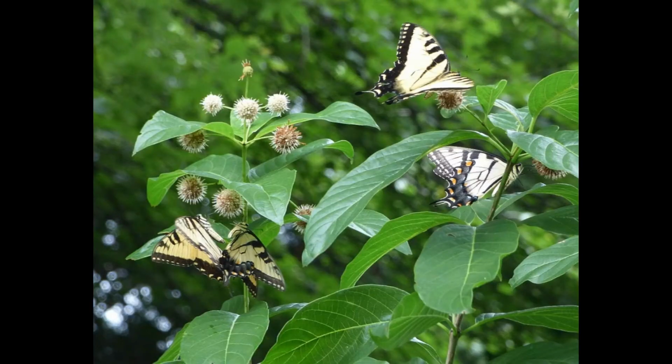Here's a close-up of the buttonbush with a bunch of tiger swallowtails on it. Buttonbush, that's a native shrub. It can get kind of tall, 6 to 8 feet, maybe even taller, and there is a smaller variety that you can get. The flowers are these spiky looking balls, and there's a ton of nectar on those, and when it's in flower, June, July, you just get loads of bees and butterflies all over it.